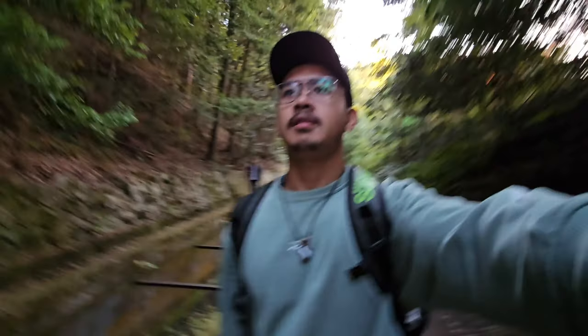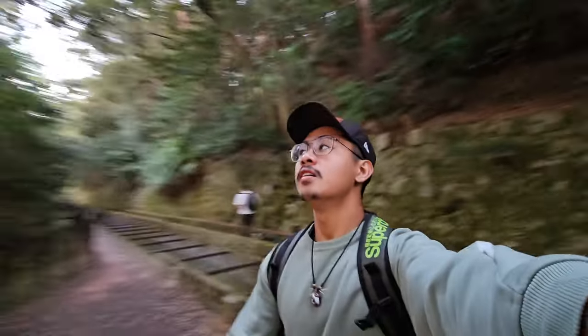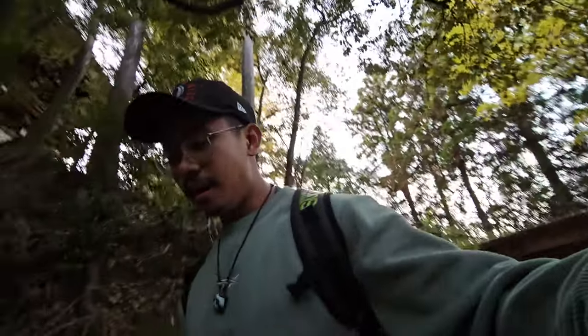Taking a little bit of a hiking trail to the Nanzenji temple, which closes in about half an hour from now. But it's good to see a little bit of nature once in a while like this. It just looks amazing. There's an abandoned spot right here. Yep, we are exactly where I thought we are.